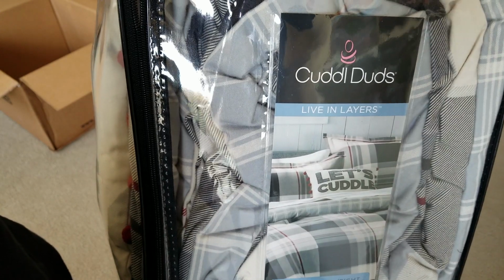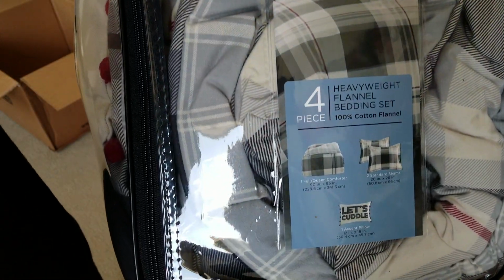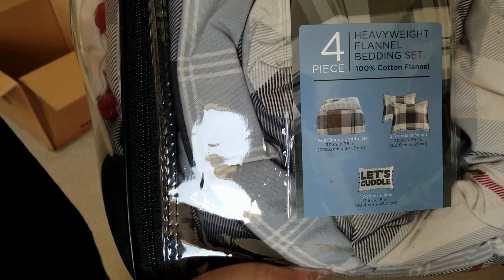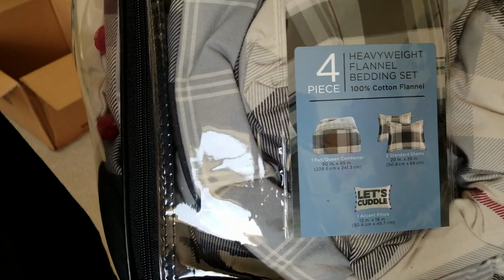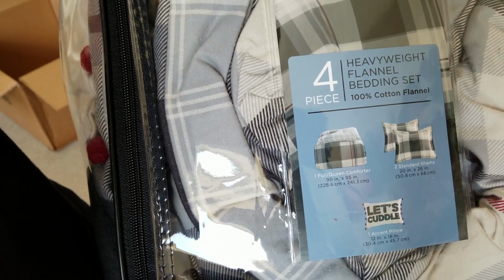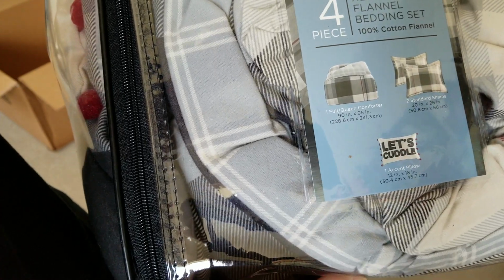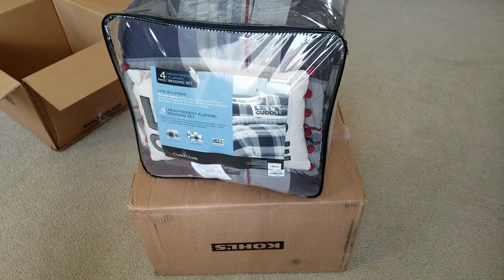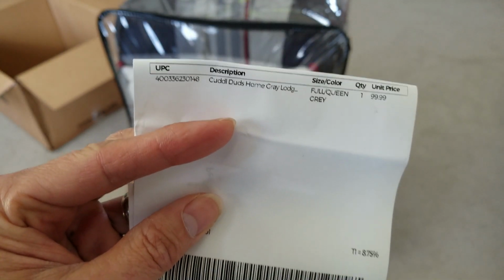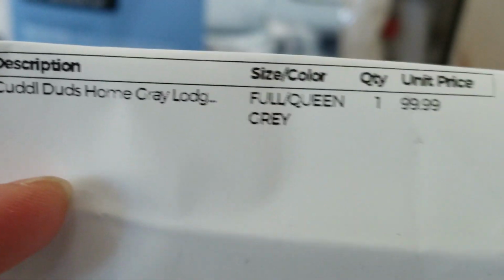This is by Cuddle Duds, Live in Layers. This one is one full or queen comforter, and then two standard shams or pillowcases, and then one right here, one accent pillow. Oh, there's an invoice here. So instead of $199, we paid $99.